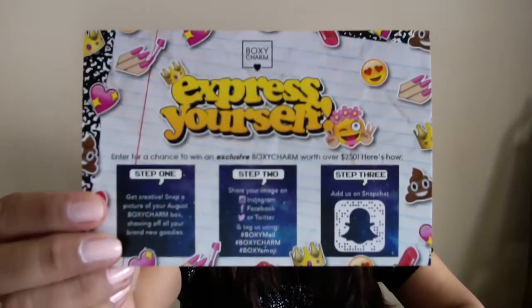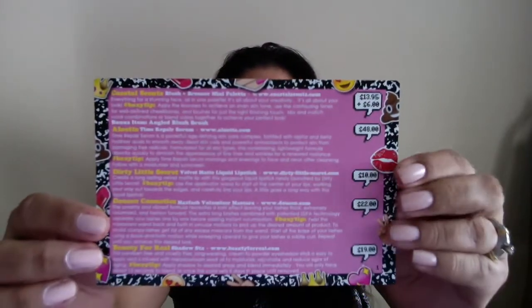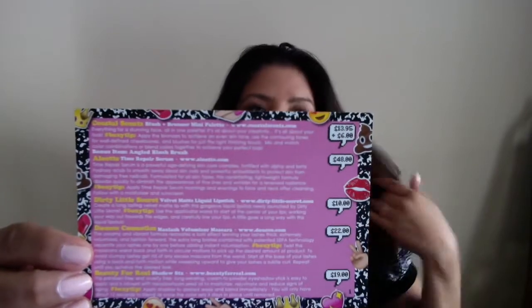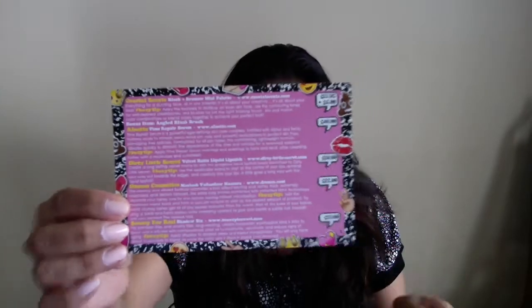Usually when you open the box, everything is all packaged and they come with a nice card, and this card is called Express Yourself for the month of August. On the back side, it lists all of the products. I love these types of products because they're all full size and they give you the value of each item. So I'm going to put this right here as my cheat sheet. I should grab my reading glasses, but that's okay. We'll just go with it.